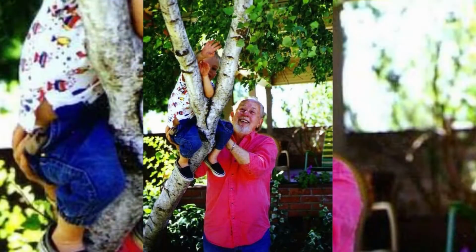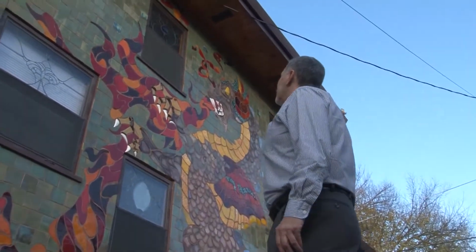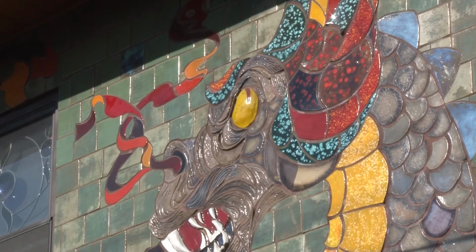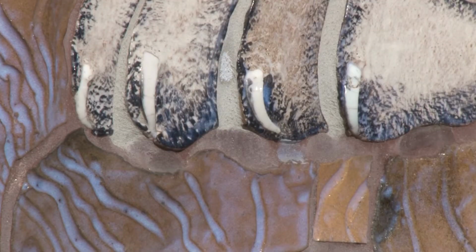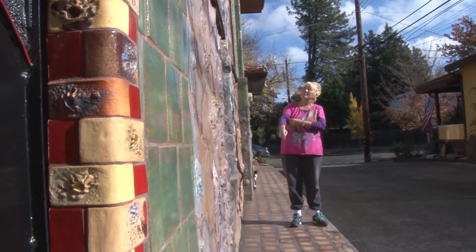Ray passed away in 2003. His son, Steve Gage, remembers when his father was enlisted to help with what's now known as the Dragon House. You can see the traditional look that he would have done. With Ray's experience and Carolyn's drive, the two handmade every tile. Like cutting the same cookie over and over again.